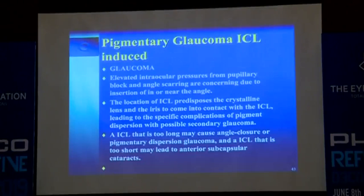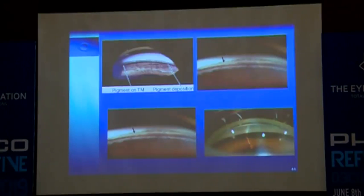Other big problem is with glaucoma. Pigmentary changes tend to develop, especially because the ICL tends to rub against the iris, and it tends to cause pigment deposition. So the important thing you need to do after doing ICL is to evaluate the angle and specifically look for the line of pigment deposition along these lines. And these are essentially what you have to look for, because this is the one problem which tends to occur.